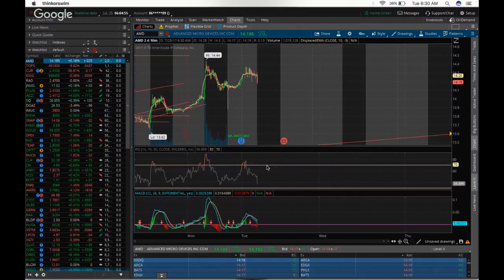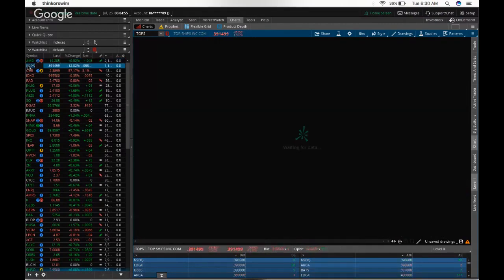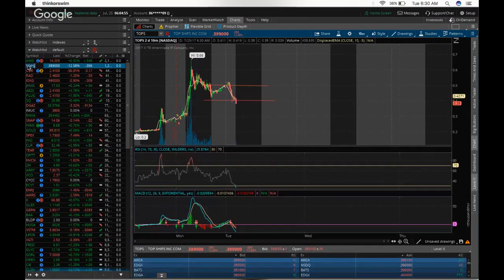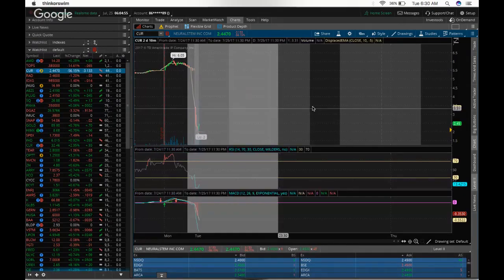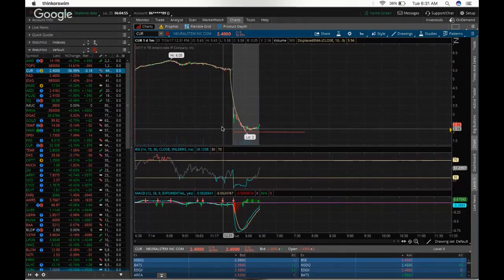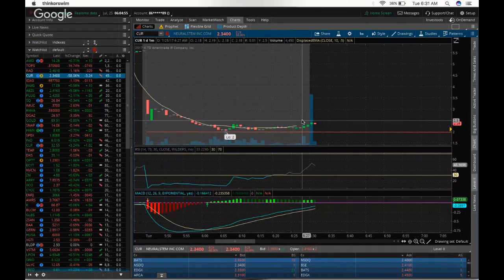All right, just like we said, AMD and that legendary pullback. All right, so tops broke below the 40-cent support, and there it goes. CUR, my goodness, freaking crap. CUR is gapping up. Resistance at 250. No, pullback, pullback. Guys, we missed it.